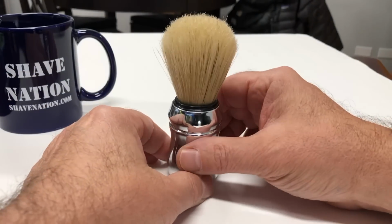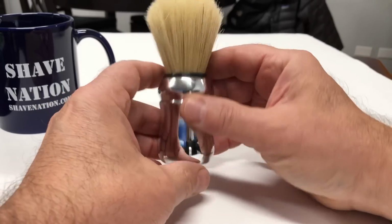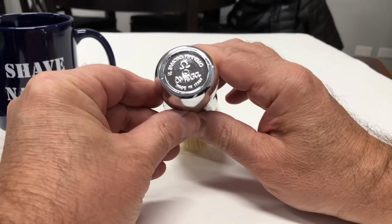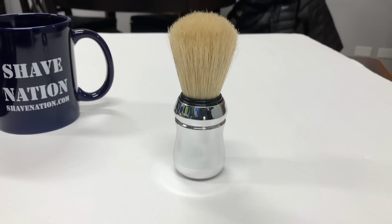It's got the Omega logo on the bottom for Proraso. Omega makes it for Proraso. So there you go. The specs on this brush, this is a 28 millimeter knot, and the handle height from top to bottom is 65 millimeters, and the knot height or the loft is 60 millimeters, making it an overall dimension from top to bottom 125 millimeters. So quite a substantial brush.